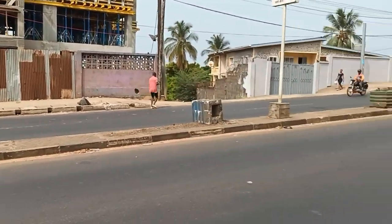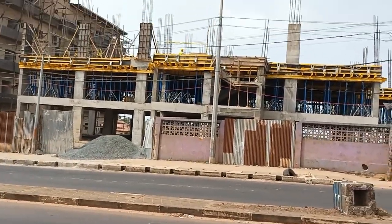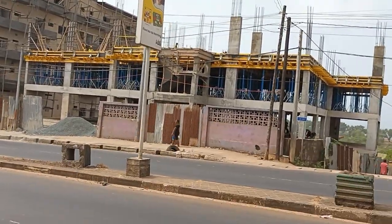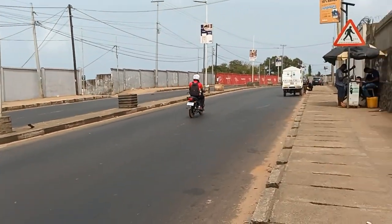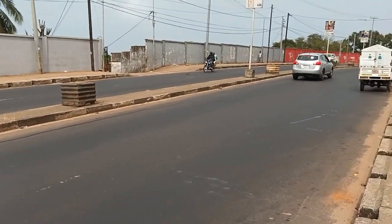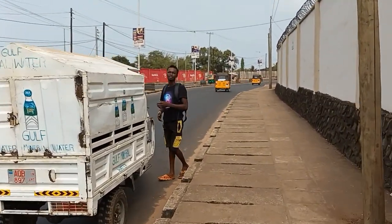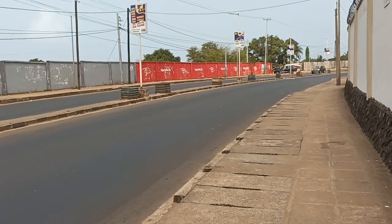So this is one of the construction companies going on. The construction site is going on. Wow. I see Freetown is a construction site now, because everyone is now putting up structures.